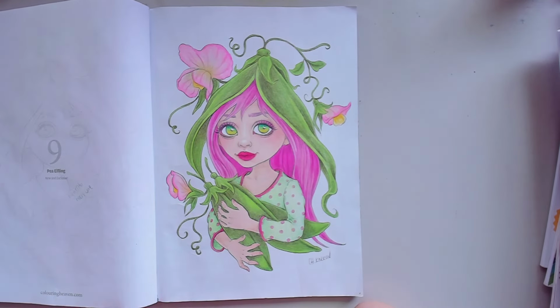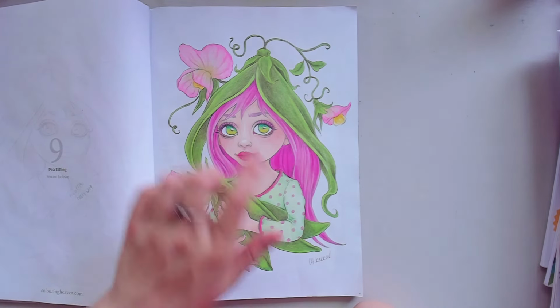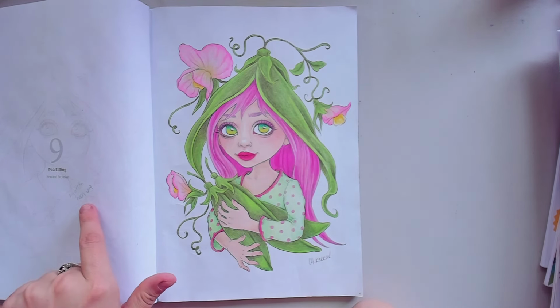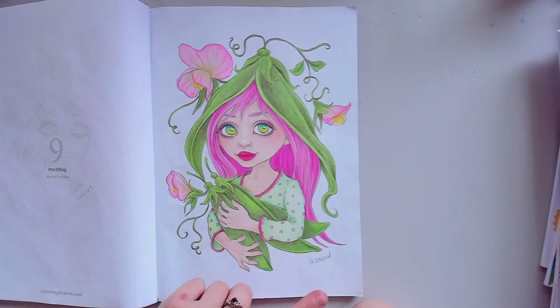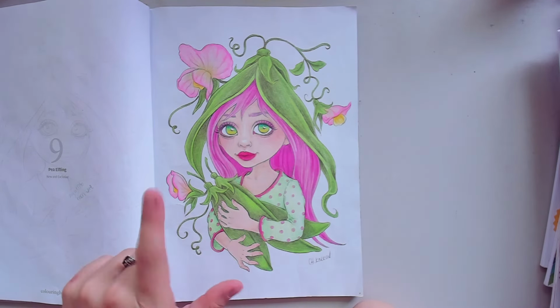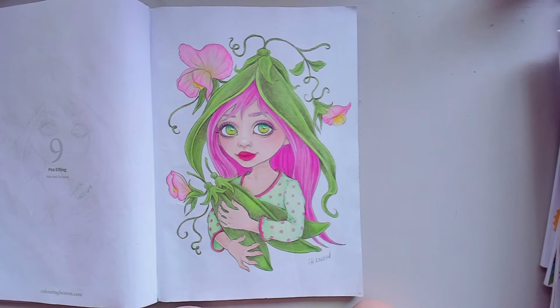Now this one I did when I got back, and this one uses Prismacolor pencils because I wanted that really fluorescent bright pink. I did look up to see, and there is, I've written here, Hyacinth Bean Vine, which is this really cool bean vine that has like a bright pink in it, because I did really want to do like green and pink for her.